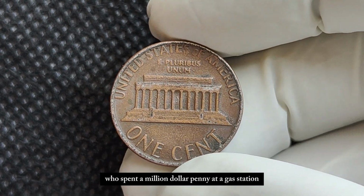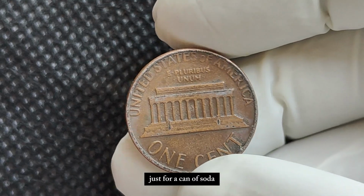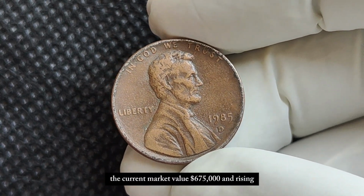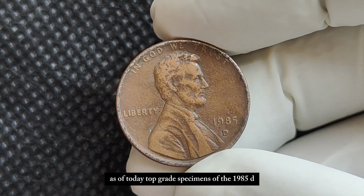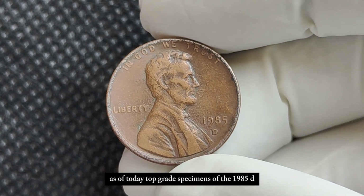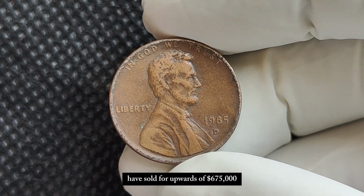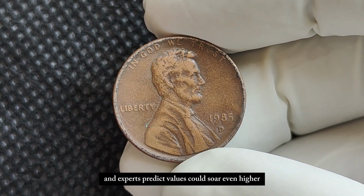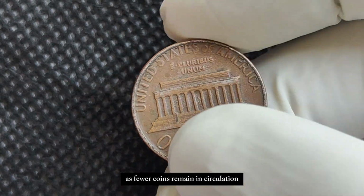Imagine being that guy who spent a million-dollar penny at a gas station, just for a can of soda. Talk about the worst ROI in history. The current market value: $675,000 and rising. As of today, top-grade specimens of the 1985 D Lincoln cent with a double die error have sold for upwards of $675,000, and experts predict values could soar even higher as fewer coins remain in circulation.